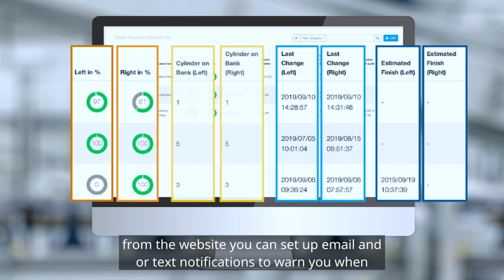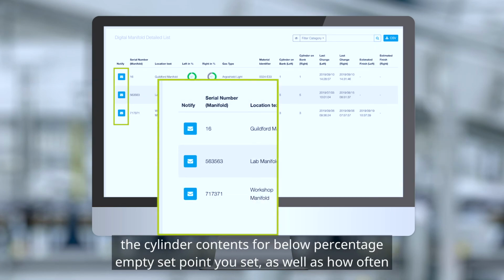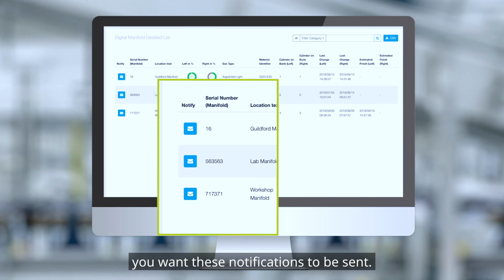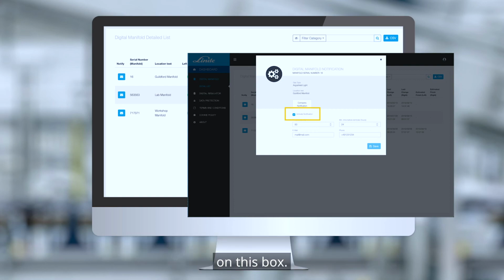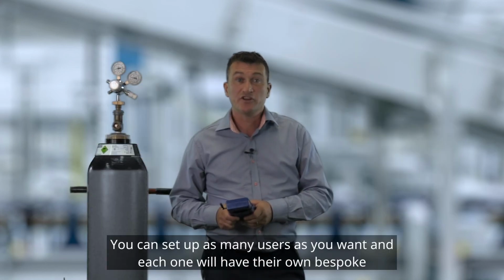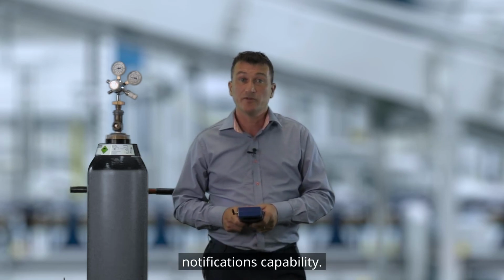From the website, you can set up email and/or text notifications to warn you when the cylinder contents fall below a percentage empty set point you set, as well as how often you want these notifications to be sent. Finally, you can simply activate or deactivate the notification by clicking on this box. You can set up as many users as you want, and each one will have their own bespoke notifications capability.